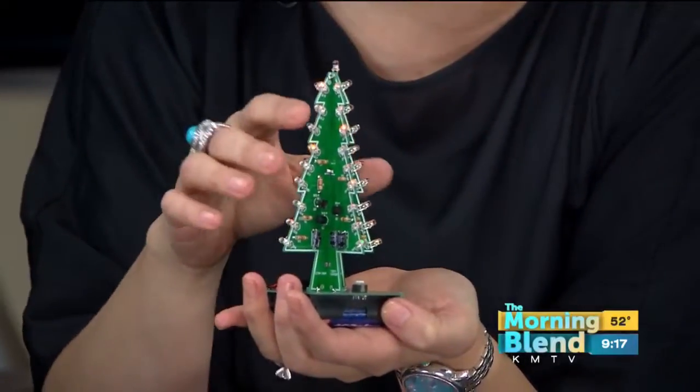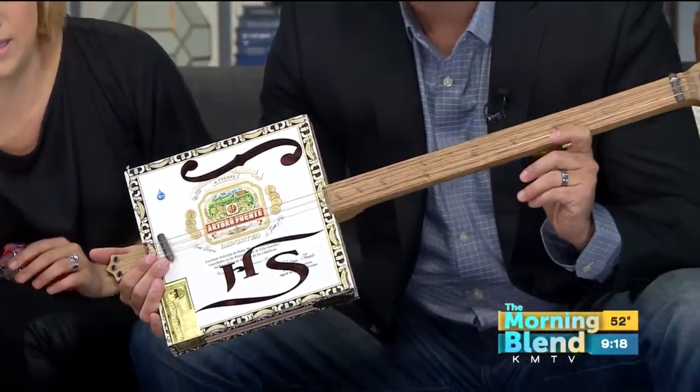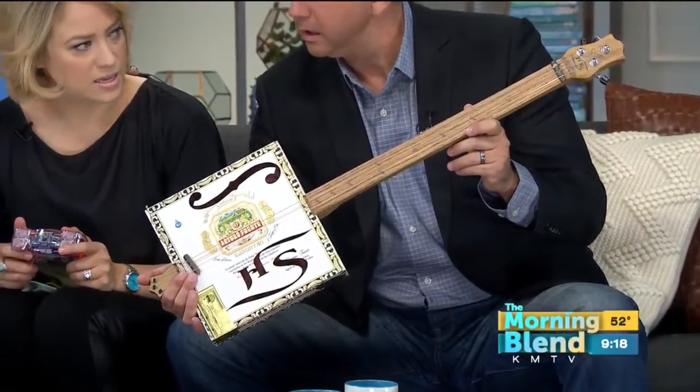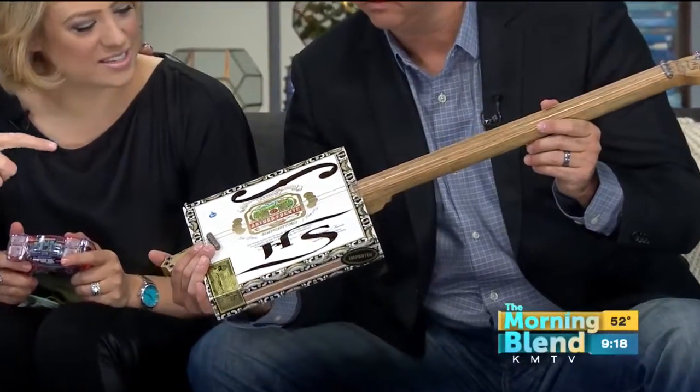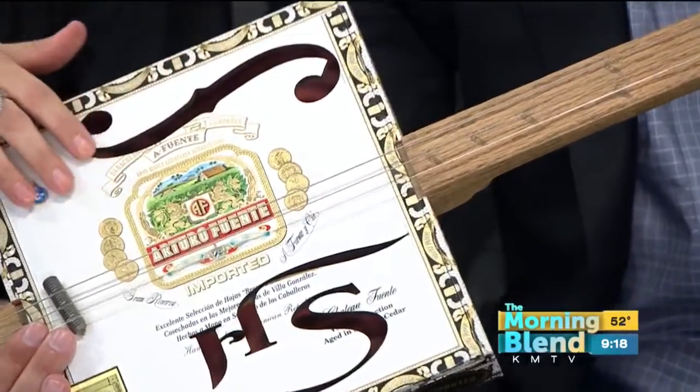We have this too. What is that Mike's holding? So that is the beginning cigar box guitar. We also have an advanced one as well. You can customize that. It's a 2-day workshop run on Saturdays, and you'll sign up for the course and you'll learn how to make that. What course is this? This is the beginning cigar box guitar. Wow. So you can customize those. Those are actually laser cuts that have been made into the box. Really neat. This is so cool.